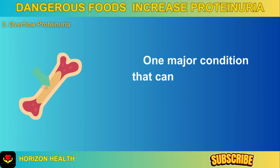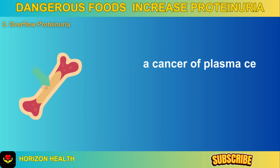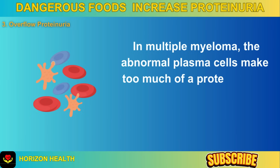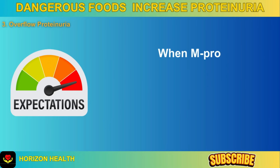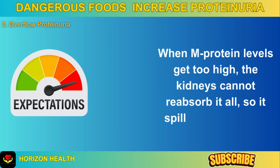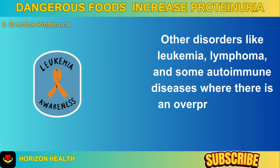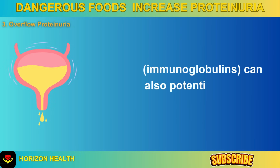One major condition that can lead to overflow proteinuria is multiple myeloma, a cancer of plasma cells in the bone marrow. In multiple myeloma, the abnormal plasma cells make too much of a protein called monoclonal immunoglobulin, M protein. When M protein levels get too high, the kidneys cannot reabsorb it all, so it spills into the urine. Other disorders like leukemia, lymphoma, and some autoimmune diseases where there is an overproduction of antibodies, immunoglobulins, can also potentially cause overflow proteinuria.